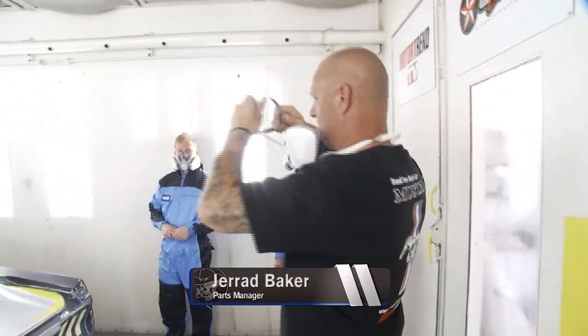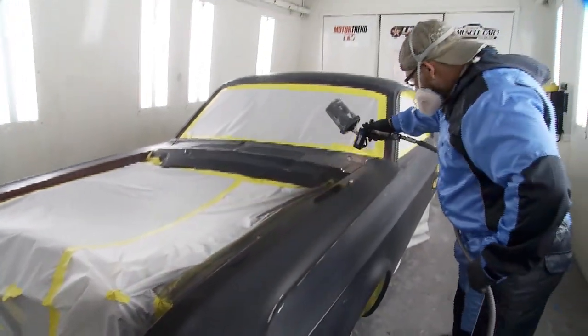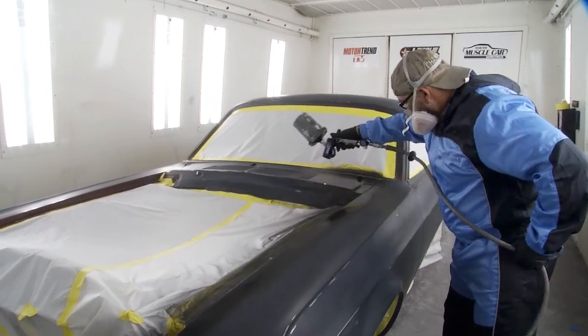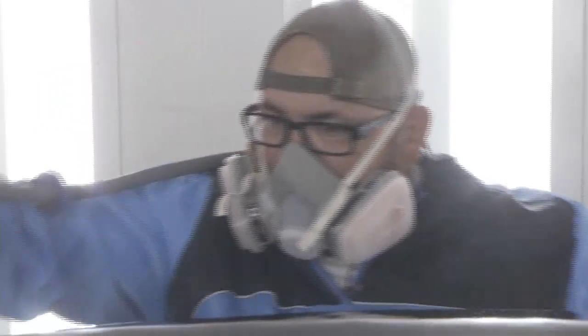So what we're doing now is we're laying our sealer coat down, and then we'll come back over the top of that with our base coat, clear coat. What that does is give a barrier in between the primer and the base coat. That gives us a good foundation for the uniformity of the base coat, so the base coat will lay down nice, flat, and even right before we clear it.